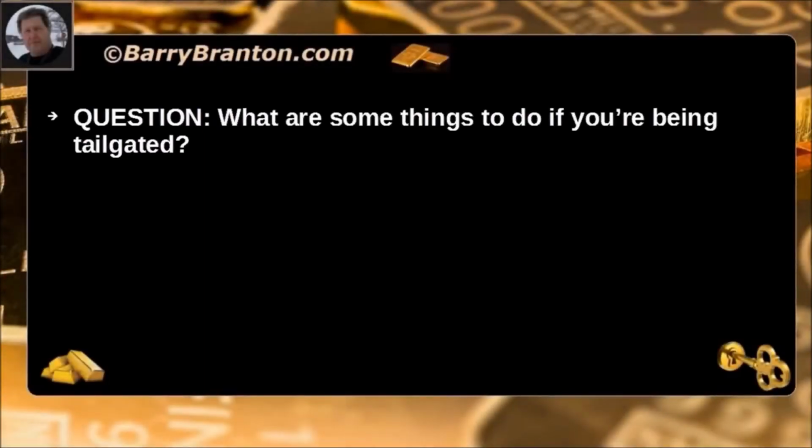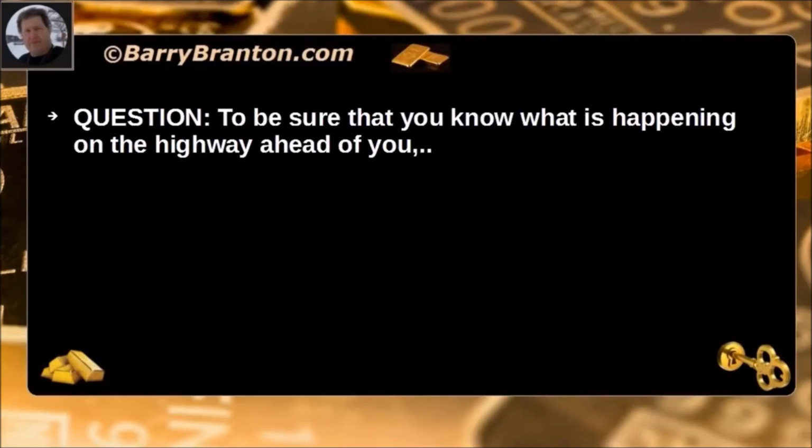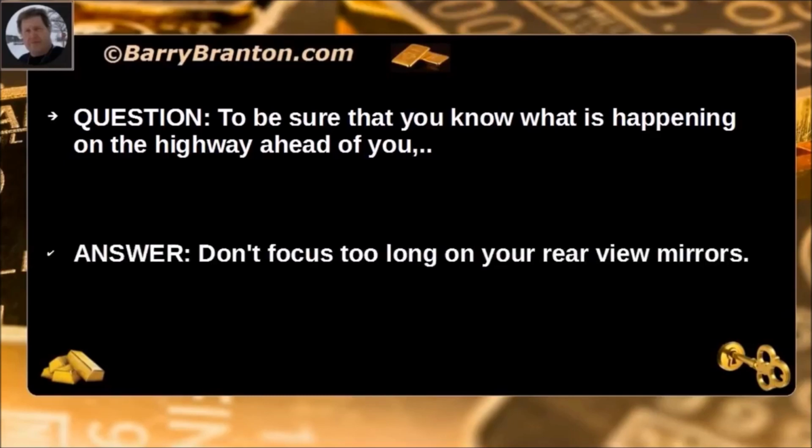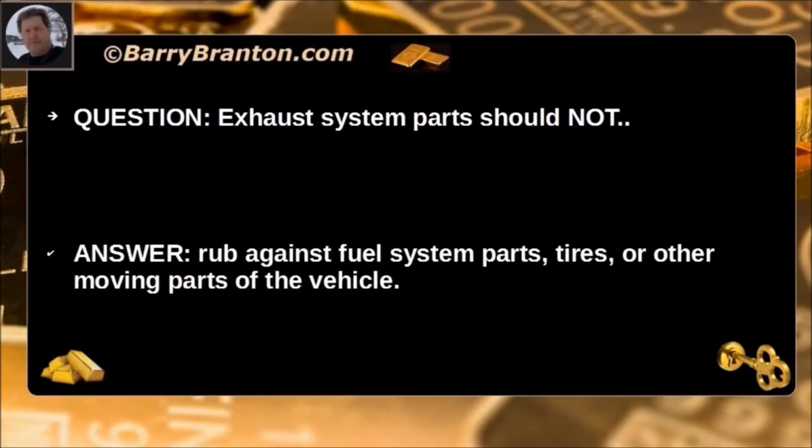What are some things to do if you're being tailgated? Avoid quick changes of speed or direction. To be sure that you know what is happening on the highway ahead of you, don't focus too long on your rearview mirrors. Exhaust system parts should not rub against fuel system parts, tires, or other moving parts of the vehicle.